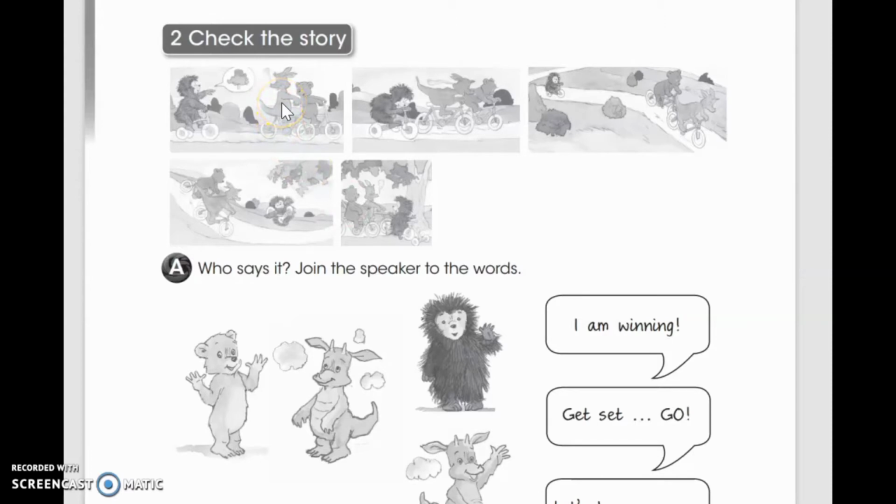In picture number 1, what was the hedgehog saying, pointing to the big tree? Yes, he was saying let's have a race till the big tree. Very good. Now check out the second picture. What was it saying in the bubble? Yes, Hedgehog was saying to his friend, wait for me, because they were winning the race. Very good.